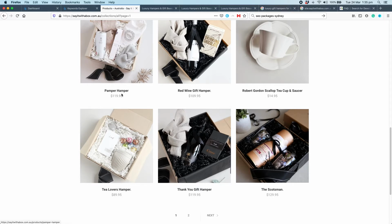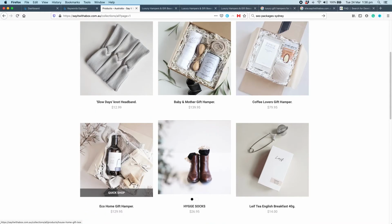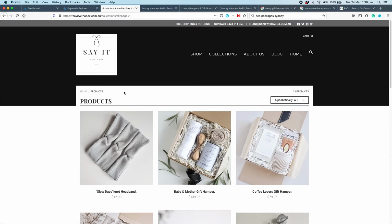There's actually a considerable Google search volume, so it's got a relatively high search volume for Pamper Hampers. So what I would do is, and this will be a whole discussion in itself, it's a whole video in itself, but I would actually have categories, not just click on shop and show all. You might actually have that in collections.